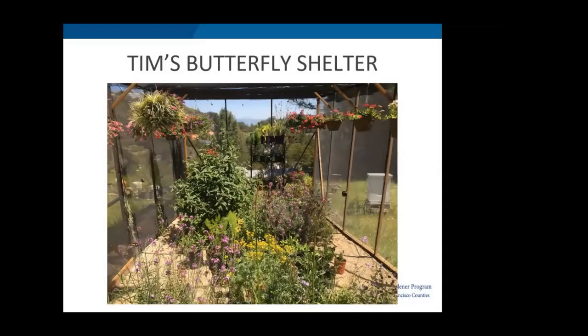So Tim built a butterfly structure in his backyard in San Francisco where he grew a lot of pipevine. He then was able to collect some pipevine caterpillars, put them in the yard in this enclosure along with nectar plants for the adults. You can see lots of different nectar plants there.